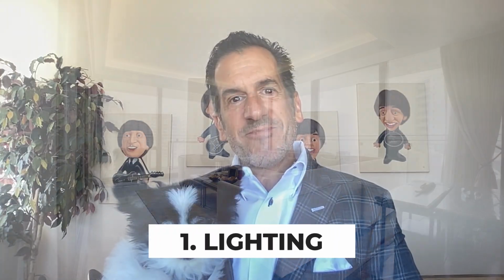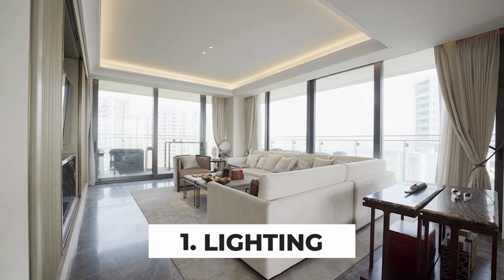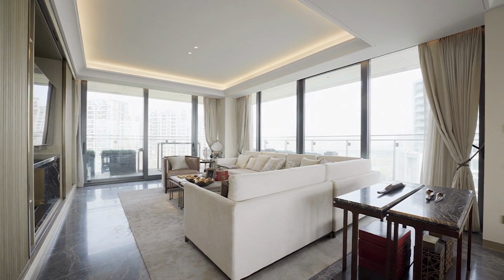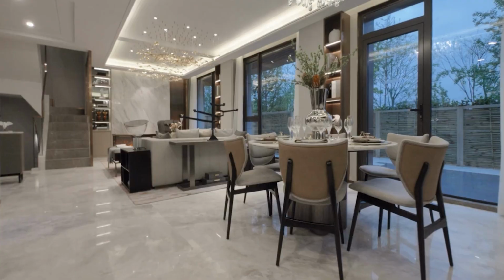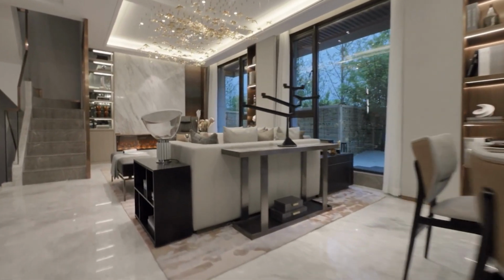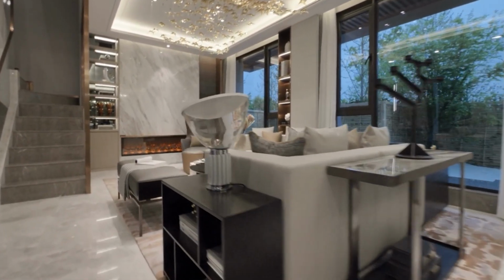Number 1, using lighting wisely. Adding light is one of the easiest ways to make a room feel bigger. If there are windows in the room, you can increase natural light by opening blinds and curtains. You can also brighten a space with artificial lights like lamps and chandeliers.